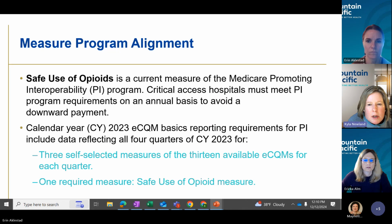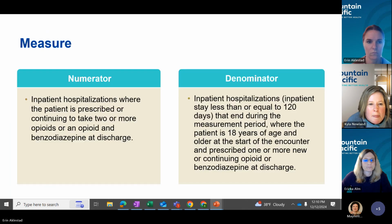And for the interoperability, the PI program, they are required to do 3 self-selected measures out of 13 available ECQMs, and 1 required measure is safe use of opioids under the Promoting Interoperability Program. So that's just showing the alignment there. We can go to the next slide.